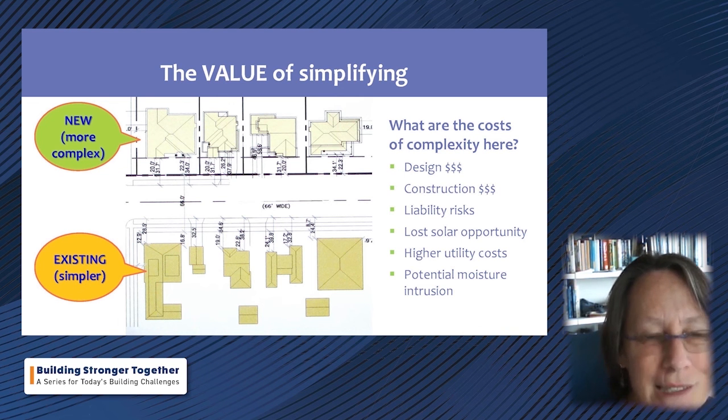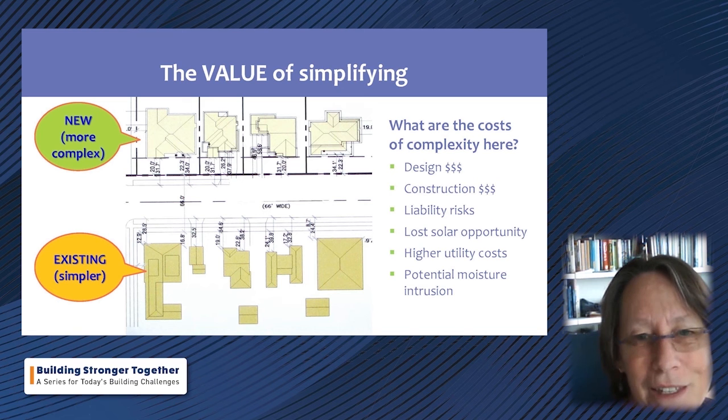And one of the first things I said is, so have you looked at the roof? They were like, no, why? And I said, okay, well, take a look here. What do you see? Well, in the proposed designs, it's hugely more complex, right, than the existing.